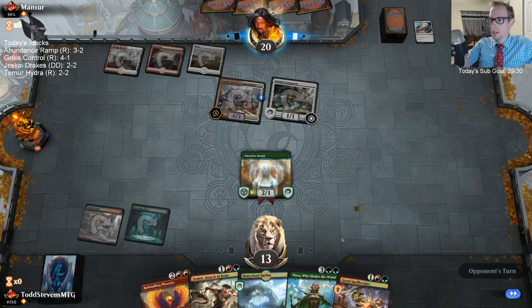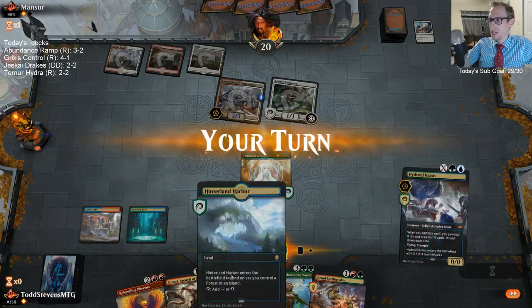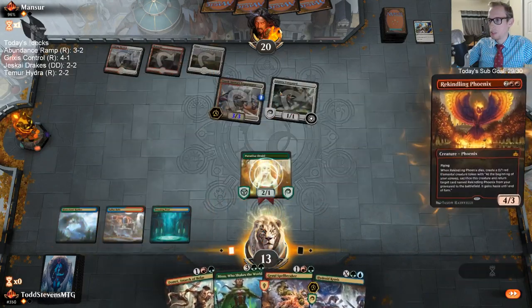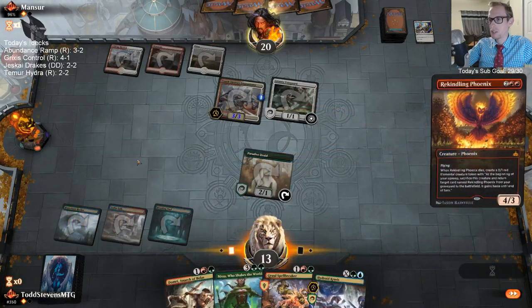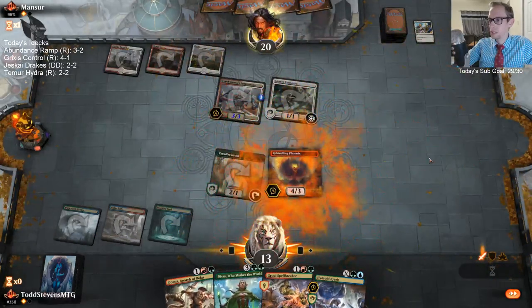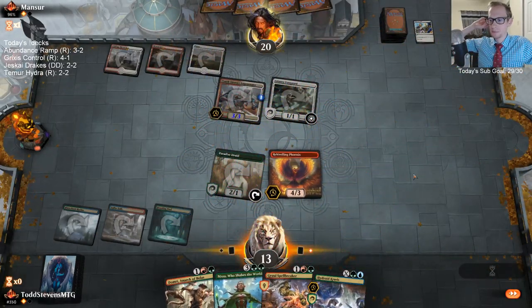Their game one that we lost, it was actually this exact same thing that happened here. They're on the play, went turn two Vanguard, I went turn two Paradise Druid. They went turn three 10th District Legionnaire plus Defiant Strike. Oh, that was the exact same.